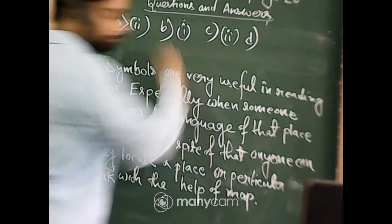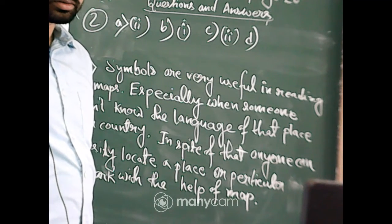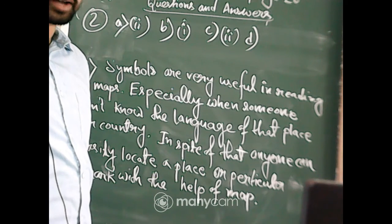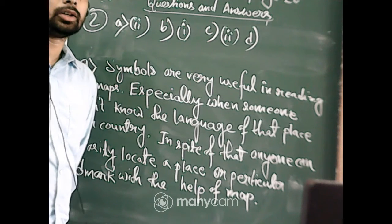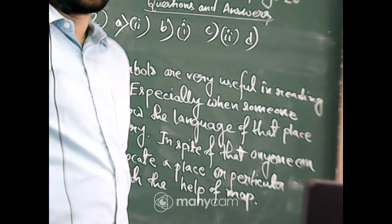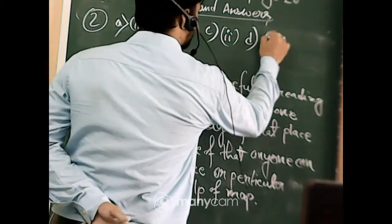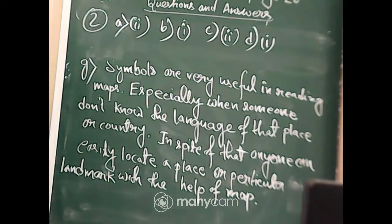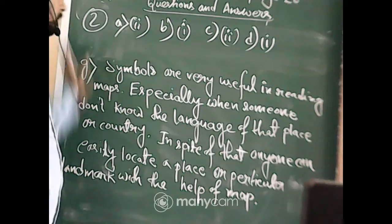Now D. So which is the correct option? Tell me. A scale is necessary for a map, for a sketch, for a symbol. So which is the correct answer? Yes, 1. Yeah, very good. It is also option number 1. A scale is necessary for a map. So students, that's all from the question answer session.